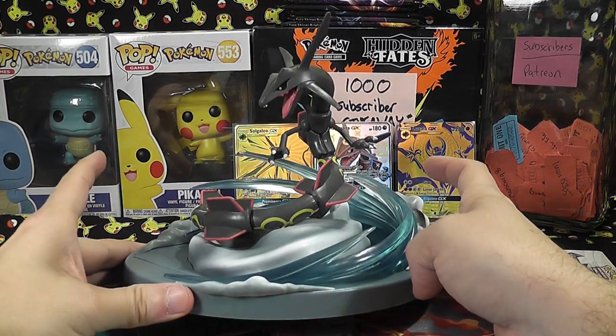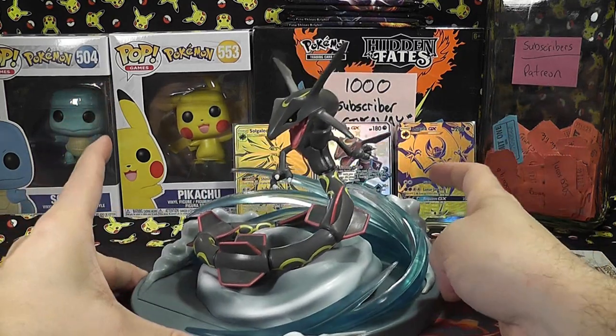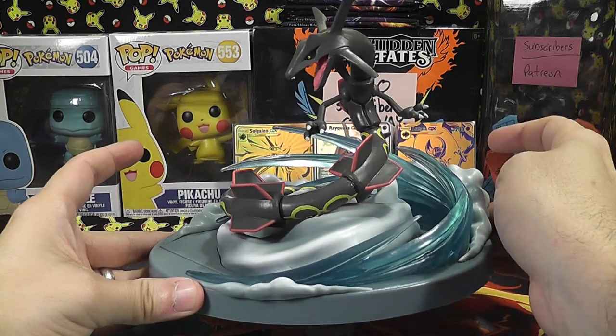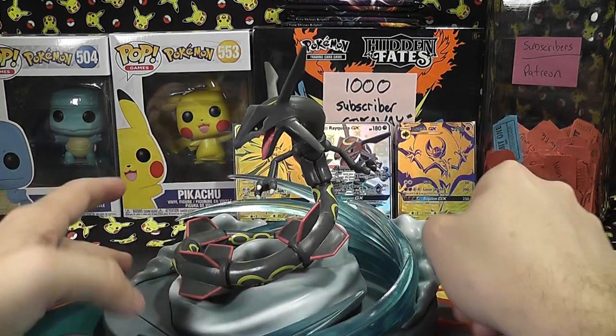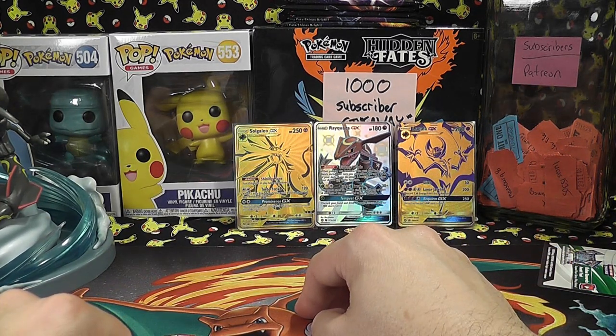I'll recap what the other videos were. You do get this shiny Rayquaza statue, and if you want, you can actually put a card right in there as well. So technically, it's not a card holder, just a displayer, but mine came broken, so I'm going to figure out what I need to do there, just because the package is poorly done.